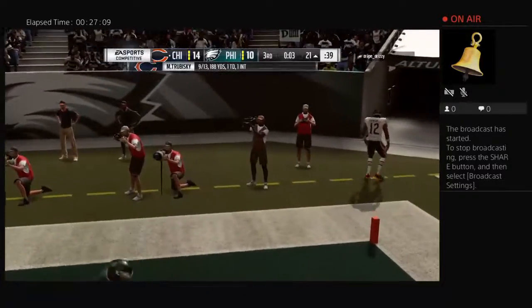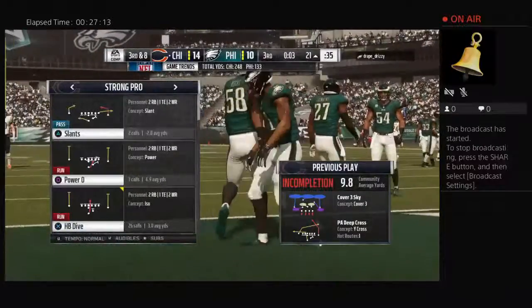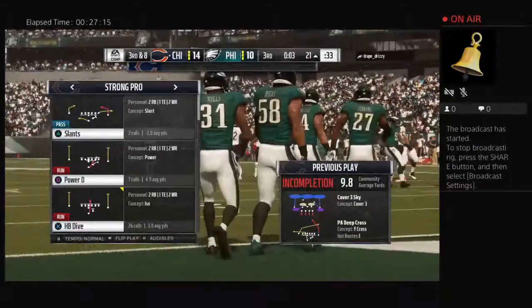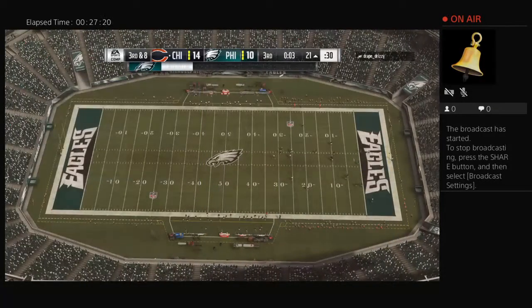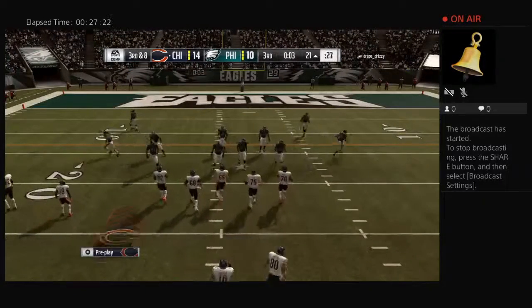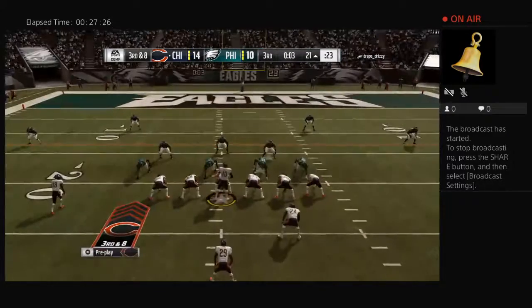And incomplete on the deep ball. Now a second down throw for the end zone, but it's incomplete. Terrific coverage in the end zone that time. Forced him out of the pocket to his right. I thought maybe try and run it there, but no one came open for him. Nice job by the defense of not getting out of their lanes.